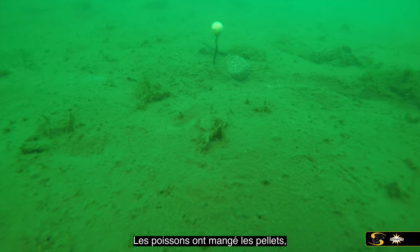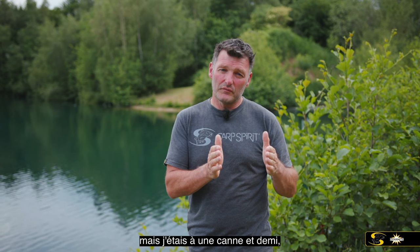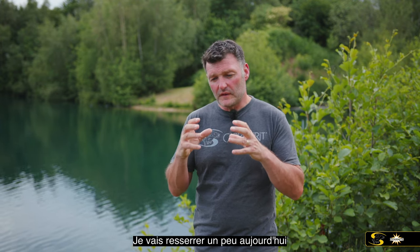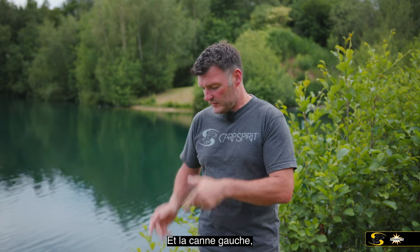So fish had fed on those pellets, but I was probably a rod length and a half away from it and I should have been tighter on it. So I'm going to do that one a little bit tighter today and see if I can pick a bait up off that.